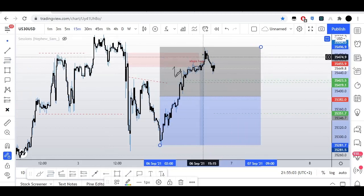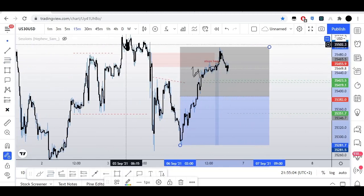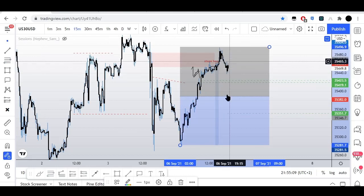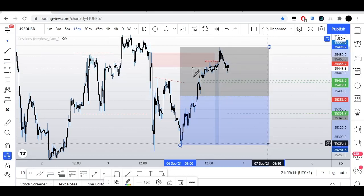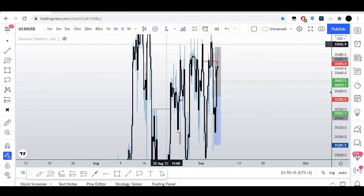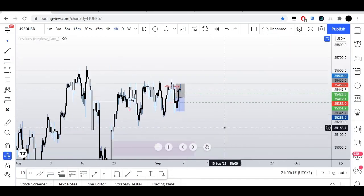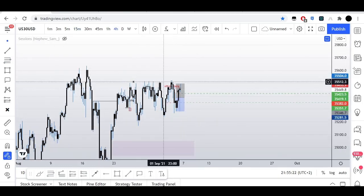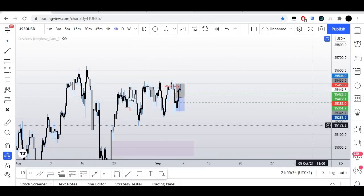Because if it fails to make a higher high, like I said, it's off this 4-hour order block right here that it made this drop from, and it's coming back maybe to mitigate to push lower. That's maybe, possibly. But we'll see what happens. I really don't know at this point, because this is what I'm dealing with, inside of this 4-hour order block. So we'll see what happens with US30.